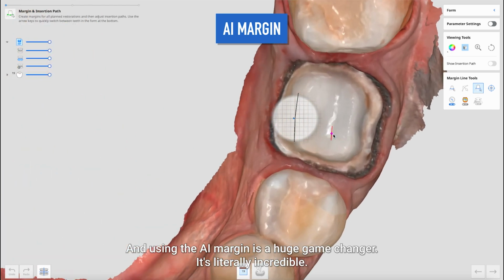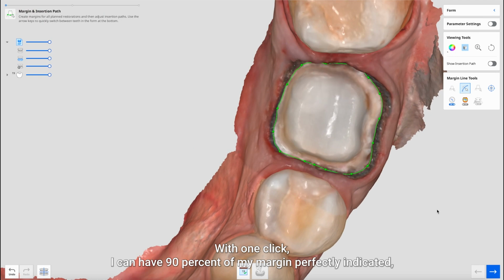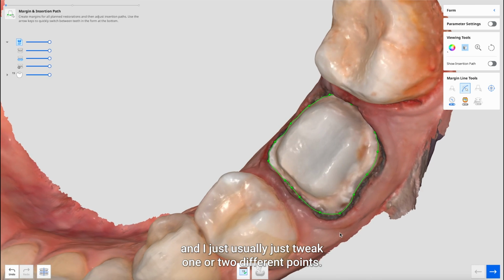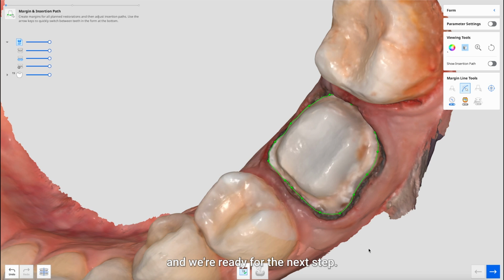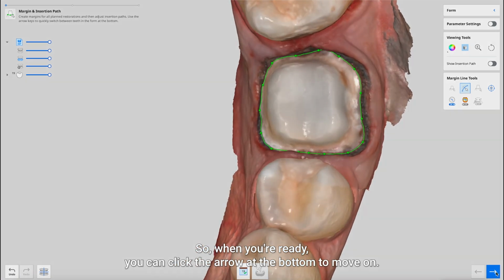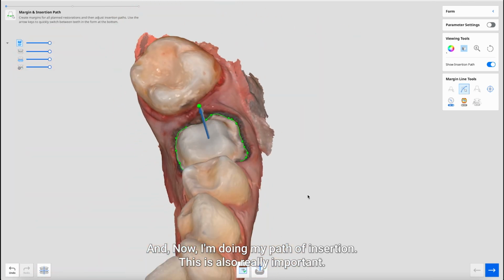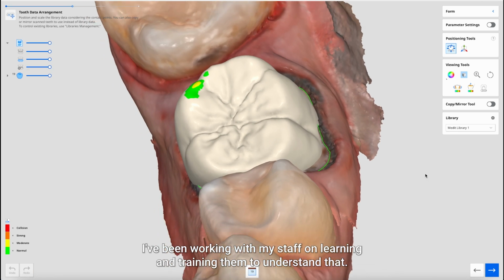It's literally incredible. With one click, I can have 90% of my margin perfectly indicated, and I just usually will tweak, you know, one or two different points. So here I'm just changing a little bit of that margin, and we're ready for the next step. So when you're ready, you can click the arrow at the bottom to move on, and now I'm doing my path of insertion. This is also really important. I've been working with my staff on learning and training them to understand that.